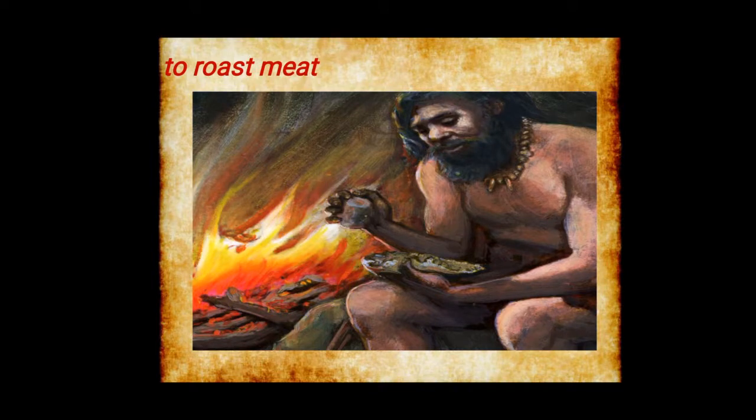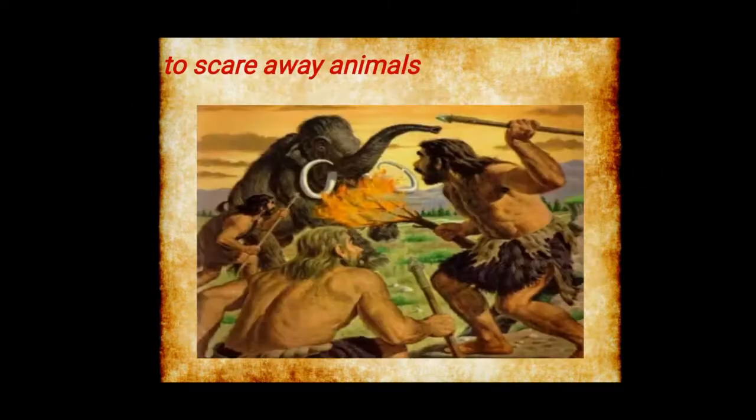Okay children, so they used fire for cooking, to roast meat. What's the second point? They used fire to roast meat. Okay children, so we move to the third point, to scare away animals.